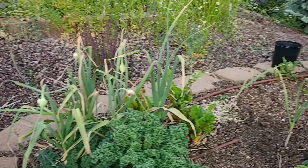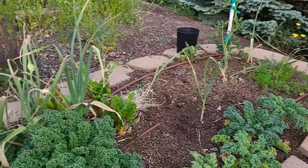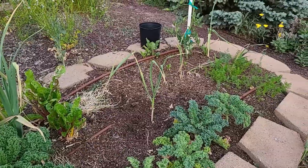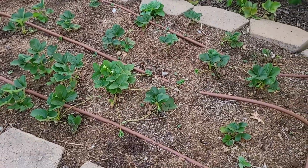And they're so good. Getting ready to replant this bed. I think most of it's going to come out in a little bit. This bed did not grow very well, and I think what happened is I did not put enough fertilizer in it. Strawberries are putting on new growth. I'm excited about that.